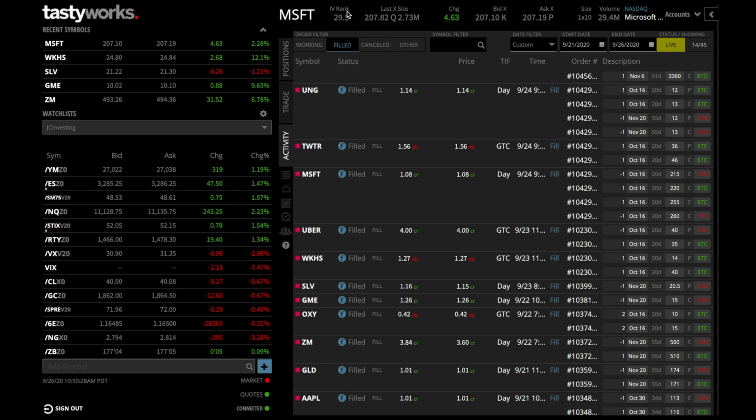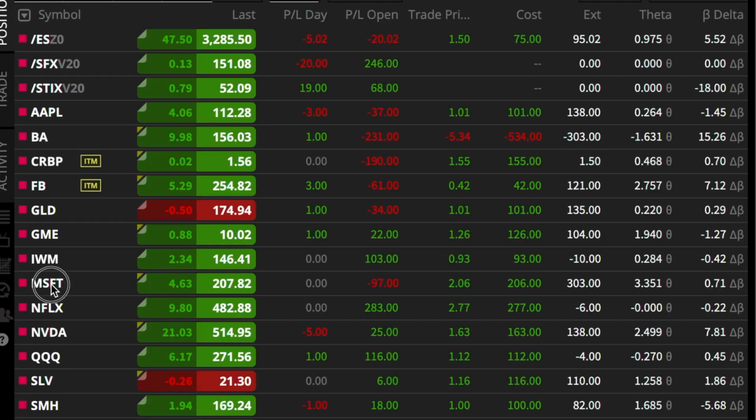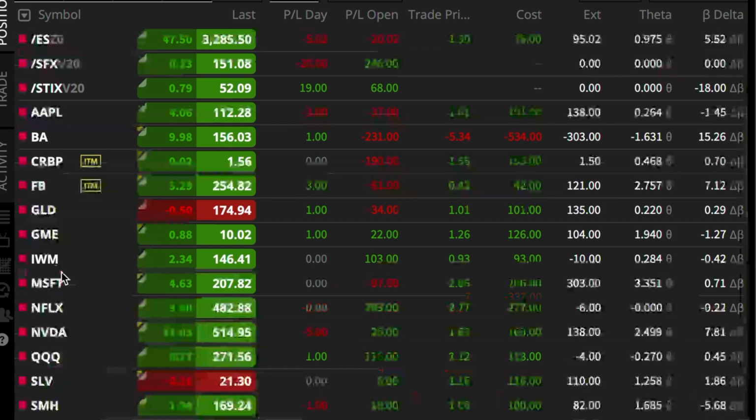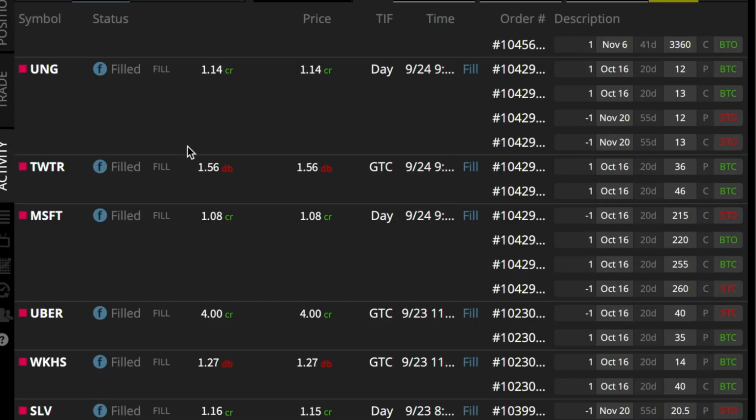So let's see. Microsoft was at 207.82. Yeah, so much lower. Well, it's right above my put spread. So we're actually out of the money on both of our spreads in this position. Hopefully Microsoft stays right there and we can take a couple dollars out of that trade. I'd probably shoot for like $2 out of that trade.